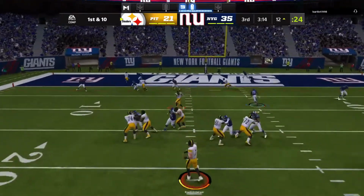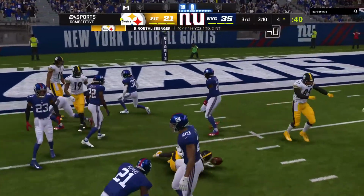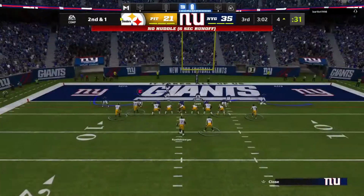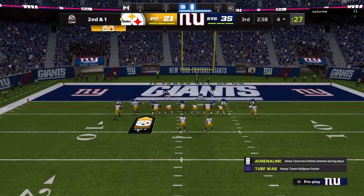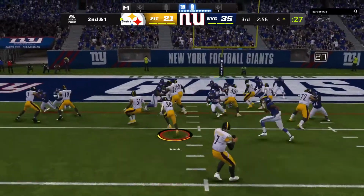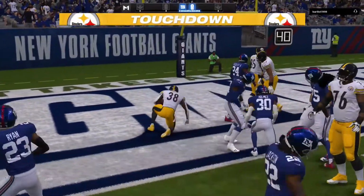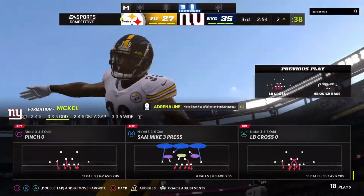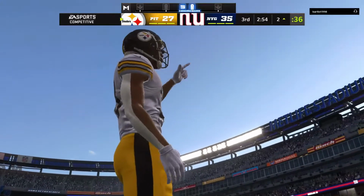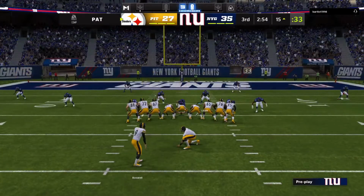On 1st and 10, it's Roethlisberger. Again, it's Johnson. And able to break one tackle, but then quickly brought down. But a nice little gain. Give him 9 there on the 1st down completion. Shotgun handoff to Samuels. And he's in. Touchdown, Pittsburgh. Jalen Samuels, his 2nd touchdown of the afternoon. And the Steelers are able to make this a close game again.